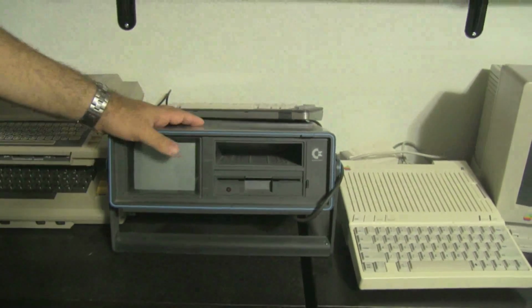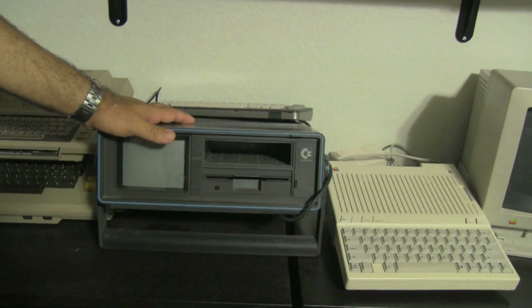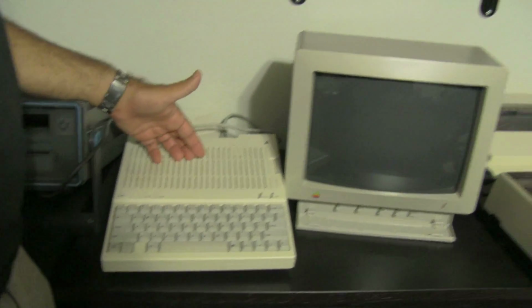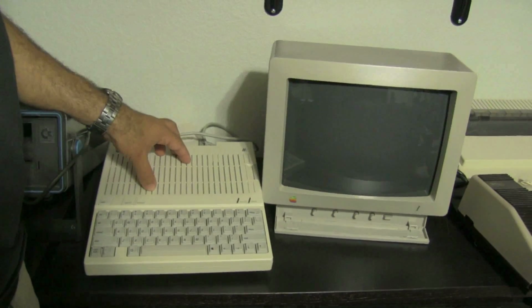This is the Commodore SX-64. Essentially this is a portable Commodore 64, one of the very first portable colored computers. It's portable, I use the term lightly, you have to plug it in, and also it's very, very heavy. This is Apple IIc, the original computer I had growing up as a kid. Very fond memories playing King's Quest, a whole bunch of old classic Sierra games.